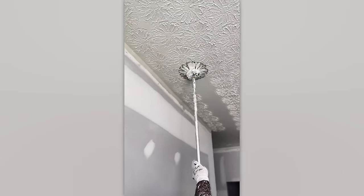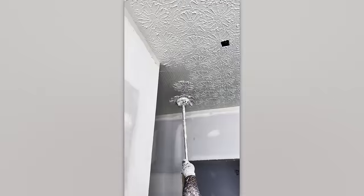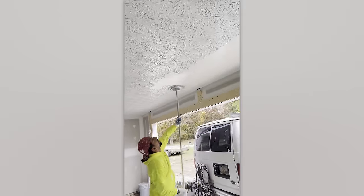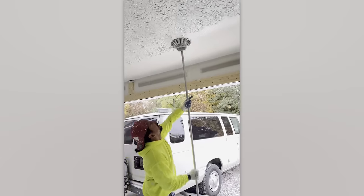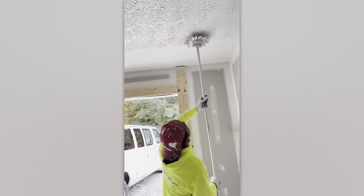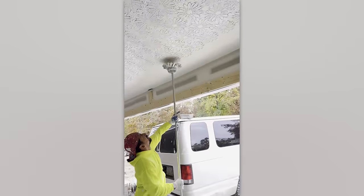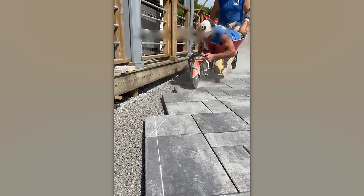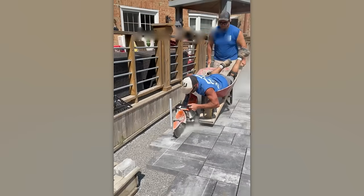In the hands of a talented worker, a basic tool has the power to turn a boring ceiling into something truly unique and fascinating. You don't need a fancy machine to level sidewalk tiles. Basic tools and a great partner will do the trick.